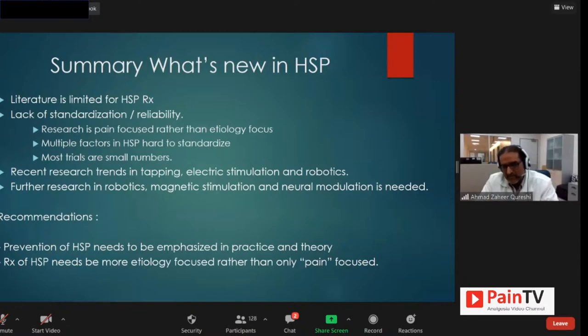Well, the other thing is the treatment of hemiplegic shoulder pain can be more focused on etiology rather than more pain focused. And that's pretty much it.